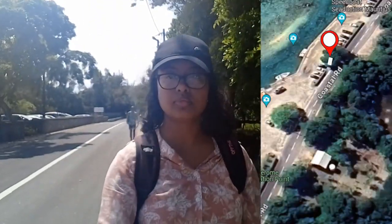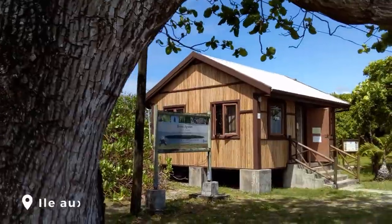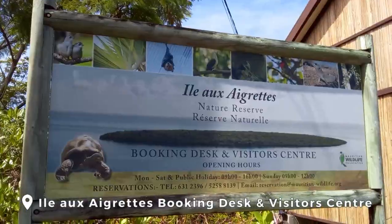And for this trip, guys, you will need to pay, and you have to book for this trip at the Ile aux Aigrettes booking desk and visitor center, and then you will be able to go on the island.